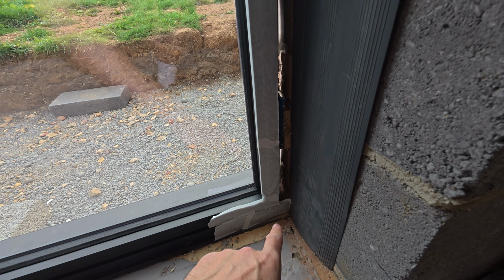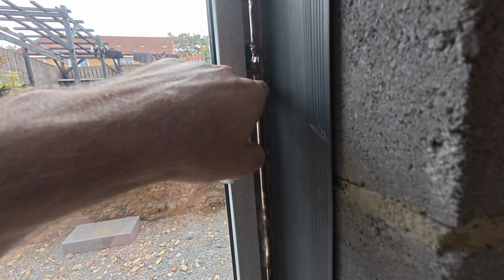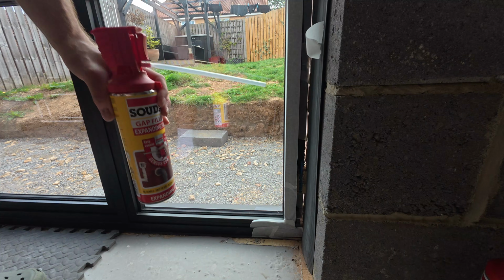So I've got it all prepped, ready for the expanding foam to go in this gap. I'm hoping it's not going to go through now, because I've taped on the inside and I've also taped along this edge so it doesn't go on the metal.